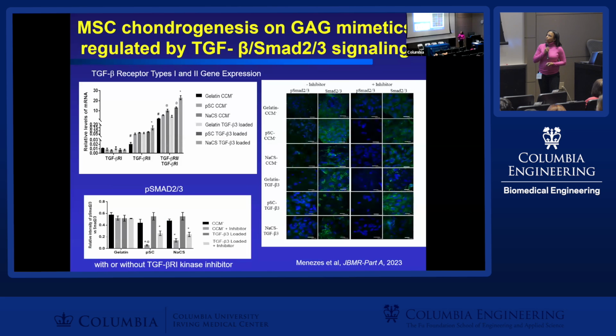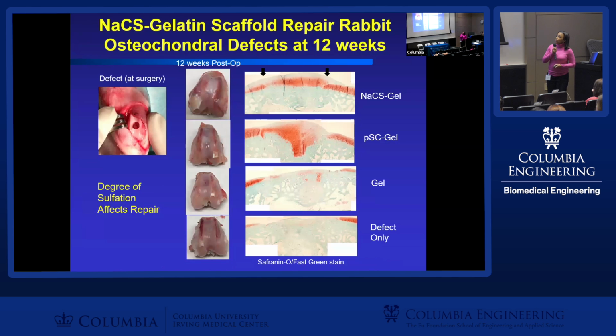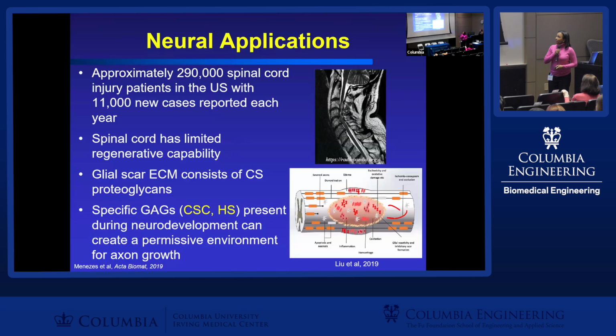And again, we're looking at whether or not these materials will interact with receptors on the cells. And so we were able to show that they do interact with, say, the TGF-beta type 2 receptor and type 1 receptor, and there's turning on of that SMAD2/3 signaling pathway, as shown here. Well, again, when we've implanted these into these challenging critical size defects, what we've seen is that fully sulfated cellulose does repair or accelerate repair of those cartilage defects within about 12 weeks of implantation. All right, and then I'll just finish up here for 10 seconds maybe.